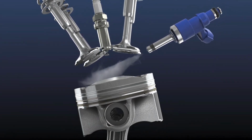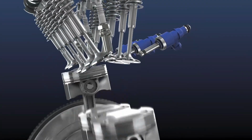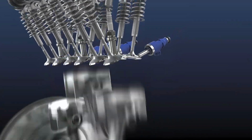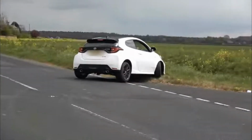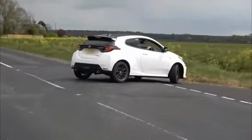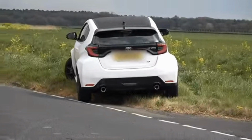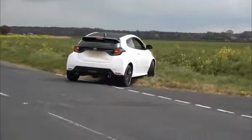Now, the publication that made all these details available assured that a family version of the GR Corolla would also arrive. That is the GR Corolla Touring, and a hybrid variant as well for specific markets. Most of the information that we have here are deductions and reports. We are, however, expecting Toyota GR to make an official announcement sooner rather than later.